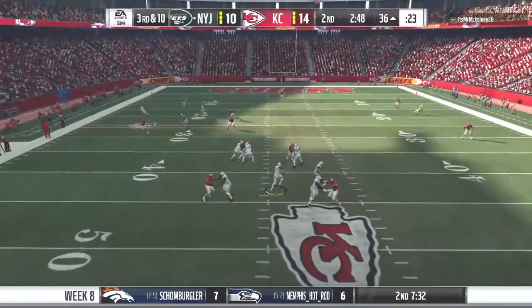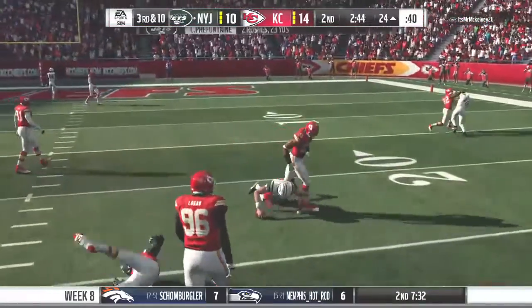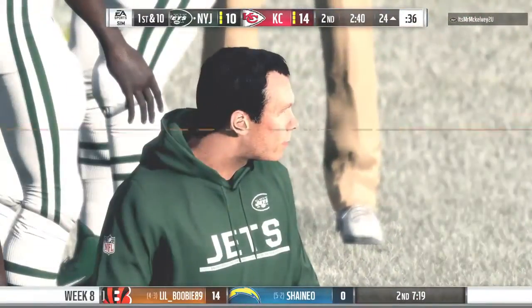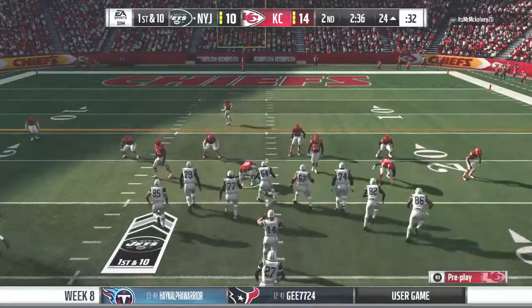On 3rd down, he'll drop to throw. Eluding the pressure right. And avoids the contact by sliding. Give him 12 yards there, and the Jets have a first. When they watch film of this game and hand out the grade sheets, he's going to really like getting a double plus on this play.